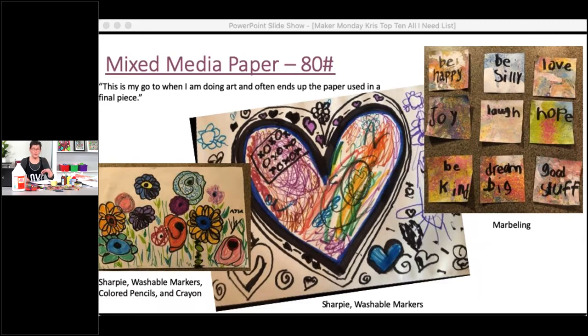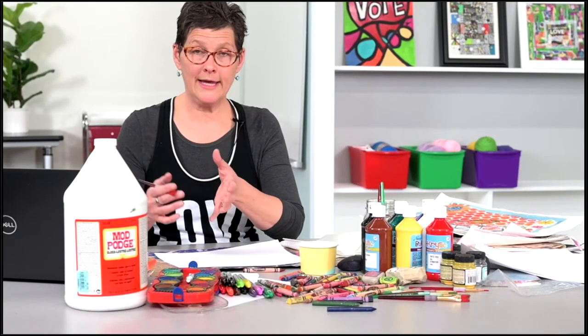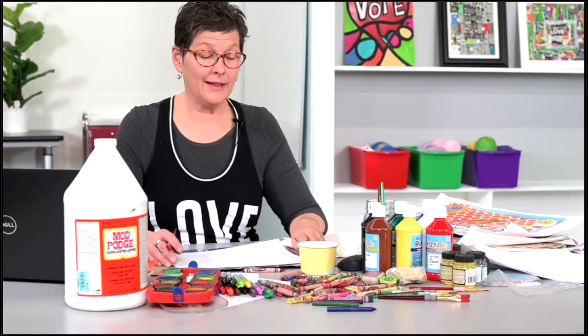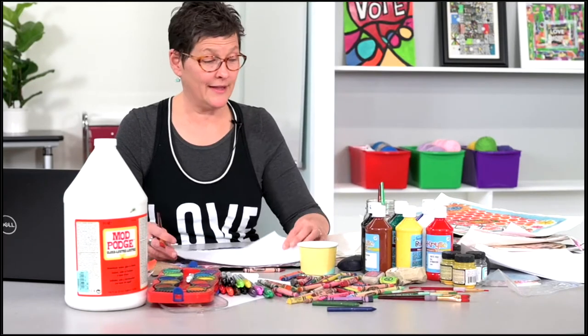It's good for watercolor, but honestly, I would say get this as your go-to paper and use it for everything. But then if you want to do a true watercolor piece of art, have the kids practice on the multimedia and then buy the watercolor paper for the actual assignment. But this, for the price, you're going to love this.